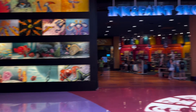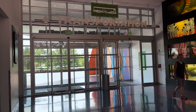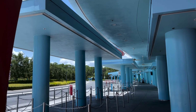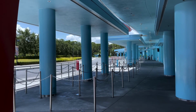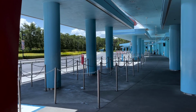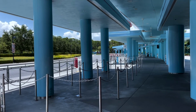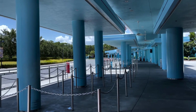Before we go further, we're just gonna head to the left real quick because I want to show you the other transportation, the bus transportation. While the Skyliner takes you to Disney's Hollywood Studios and Epcot, and yes, that is the only way to get there unless there is lightning, then they will run buses. That's the only way to get there, is the Skyliner. Then your other method to get to the other parks, Magic Kingdom and Animal Kingdom and Disney Springs and the water parks, is with buses.